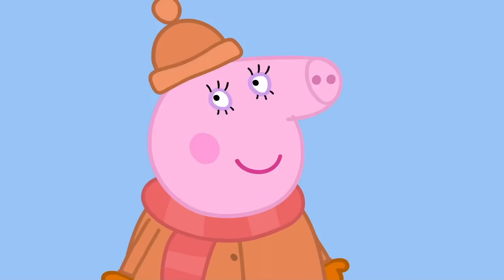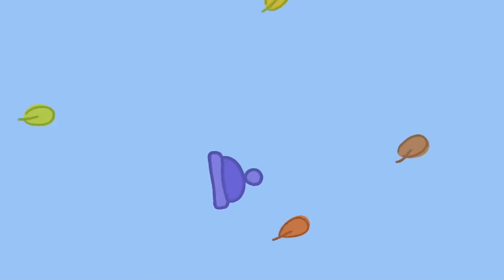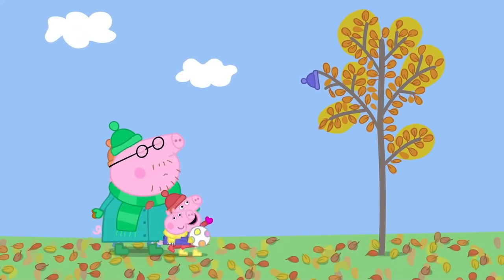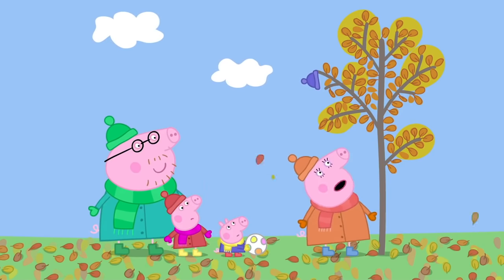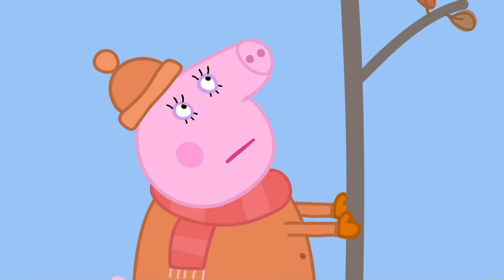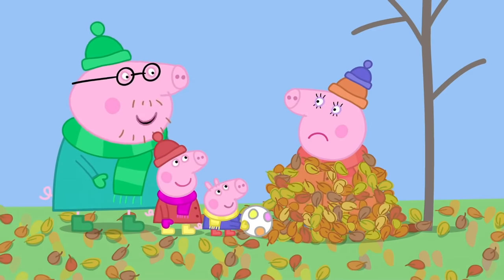It's getting even windier. Hold on to your hats. No, the wind has blown George's hat off. Don't worry, George. Daddy Pig will catch your hat. Quick, Daddy! Look! It's in that little tree. I'll just climb up and get it. The tree is much too thin to take your weight, Daddy Pig. So, how can we get George's hat? Simple. I'll give the tree a little shake. Huh. Maybe if I shake it a bit harder. I thought that sort of thing only happened to me.